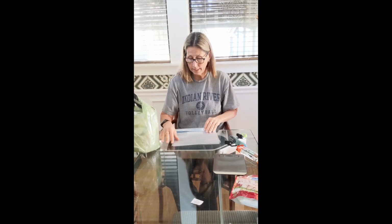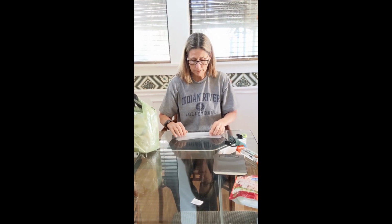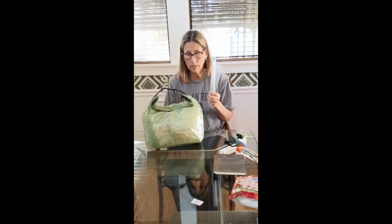One is going to be for the garbage because with Leave No Trace and doing the right thing, you always pack out your garbage and your leftover wrappers. So I'll be using these and I'll put those inside the food bag as well. So just wanted to let you know that in case you are new to backpacking.